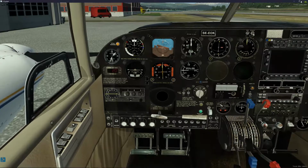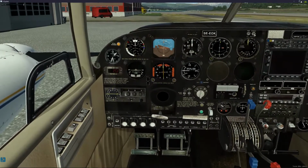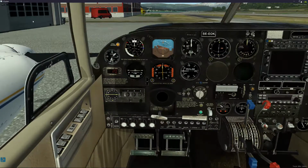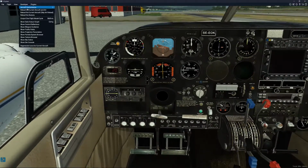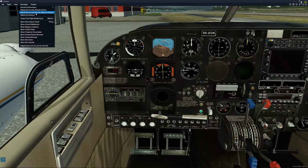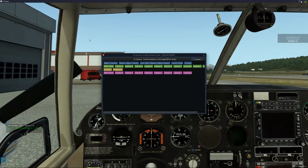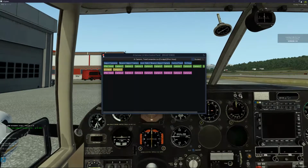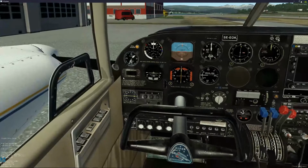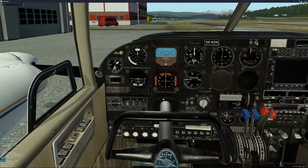Am I going to have trouble with this again, maybe? Yeah, it looks like it. Let me just reload. I have this trouble sometimes. Let's just reload the aircraft. Sounds as if the right engine has started anyway. Yep. So we'll try and start the left engine.